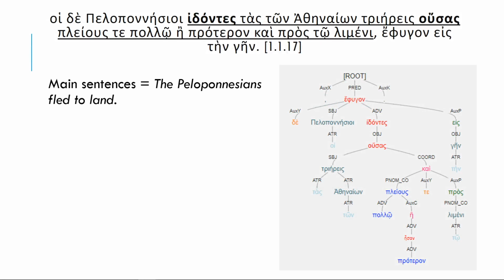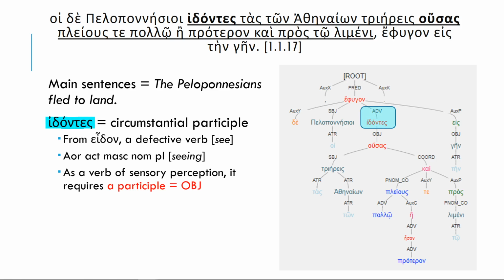Okay, here's another participle. Here, the main sentence is very simple. The Peloponnesians fled to the land, right? But then we have this participle, idontes. Idontes is a participle from a defective verb, idon, which means to see. It's defective because it doesn't have any present forms. So we translate it present even though it doesn't look like a present.